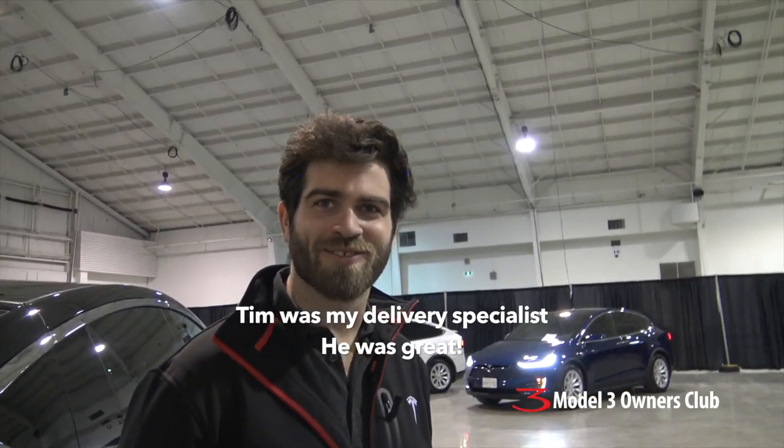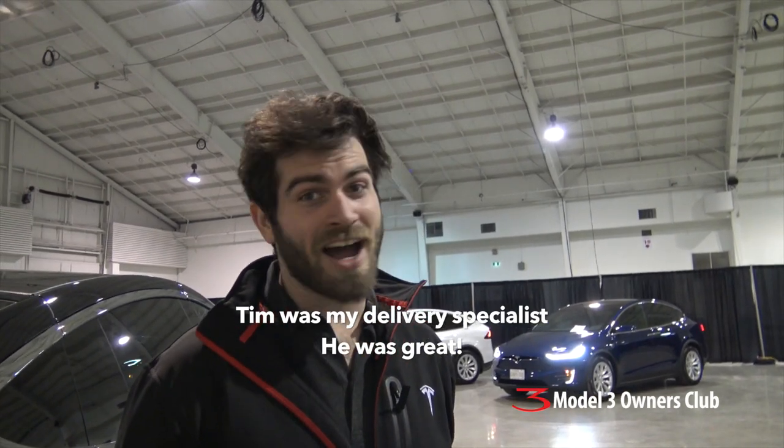Honestly, I love the Model S right now. You really like the Model S? I do love the Model S. To me, it's the flagship. I have a love affair with all of the Teslas, and I'm pretty excited for the Model 3. I have yet to see one.